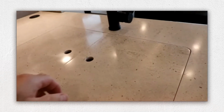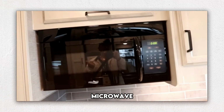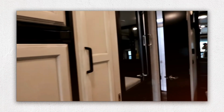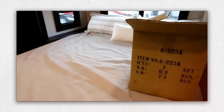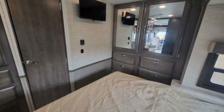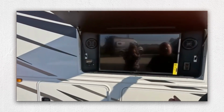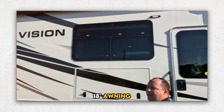The kitchen, though compact, is well equipped with a 3-burner stove, microwave, fridge, and a countertop extension for added space and functionality. A sliding door separates the kitchen from the bedroom, which boasts a luxurious king bed, wardrobe, and the option for an additional TV for entertainment. On the exterior of the RV, you'll find an entertainment center and an 18-inch awning, perfect for enjoying the outdoors in style.